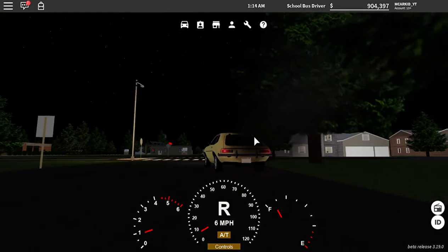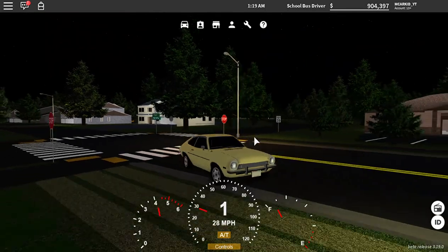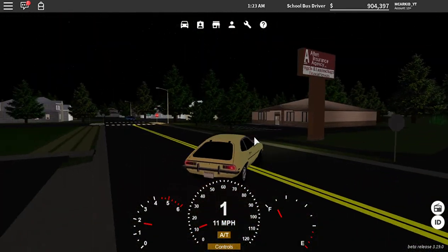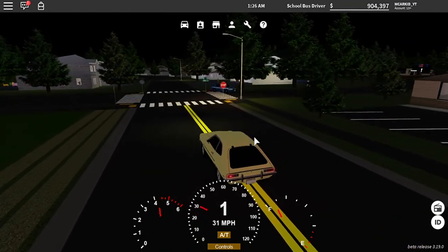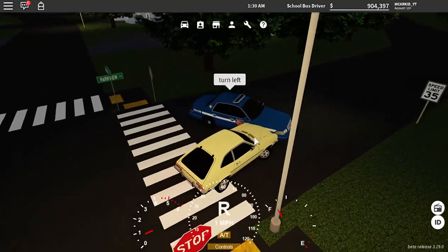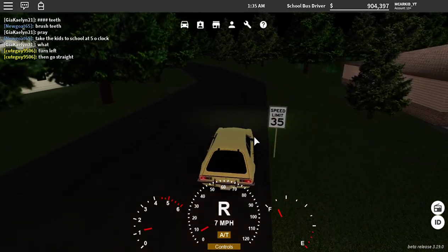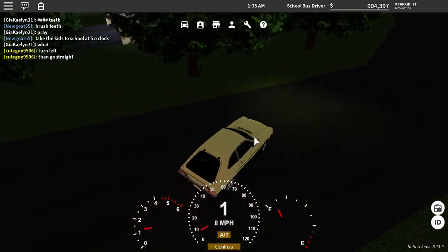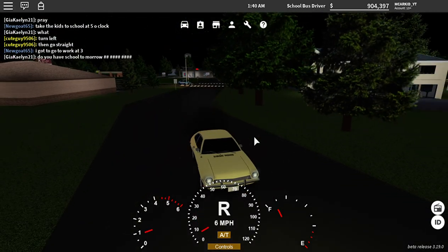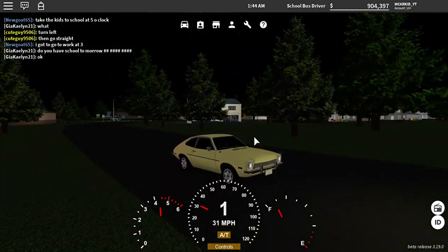Right there. Wait, what is that? Something's over there. Because I swear it just does it on this car. What is this guy saying? Oh. Yeah, right there. I have no idea, but that's so cool.